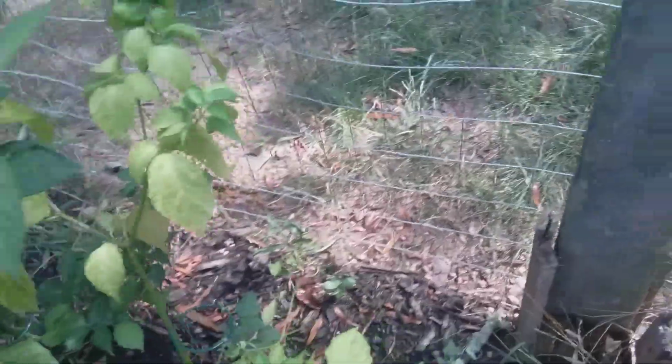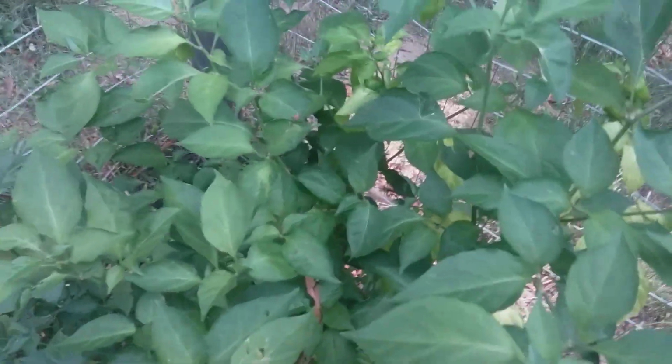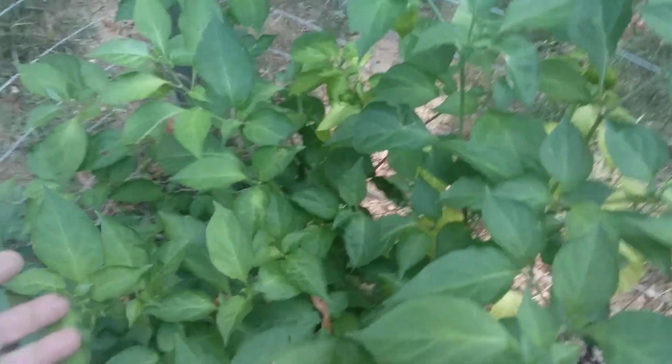Then I got my red ghost. Oh, I guess you're not going to be able to see any ripened ones because I picked them all off recently. I think in my last video you got to see like 20 or 30 really pretty red ghost peppers on this plant. I forgot I had picked them.